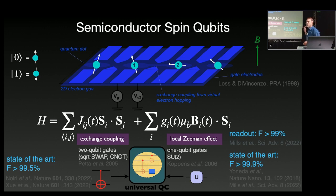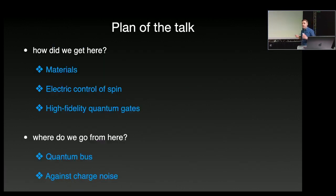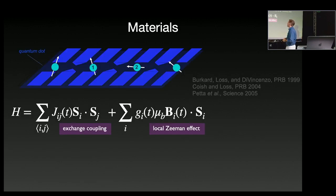Actually, what you also need is good readout. And that's actually also very new. You see, it's not so long ago that one has been able to do this high-fidelity readout. OK, so what I want to talk to you about in the rest of the talk is to tell you the story of how we got there. What were the problems that one had to overcome to actually make these small quantum processors, and then also what we need to do to scale up, and what are the problems ahead.